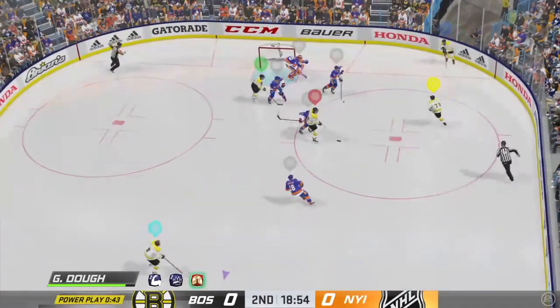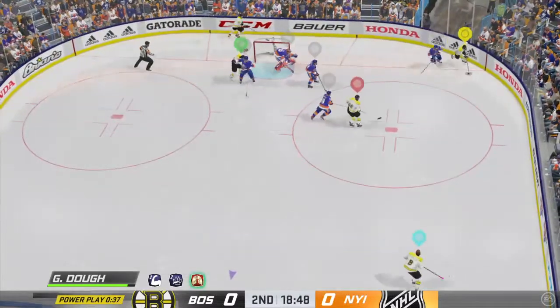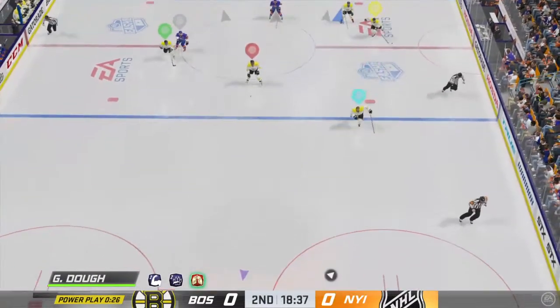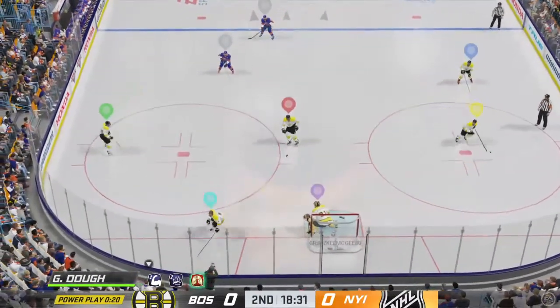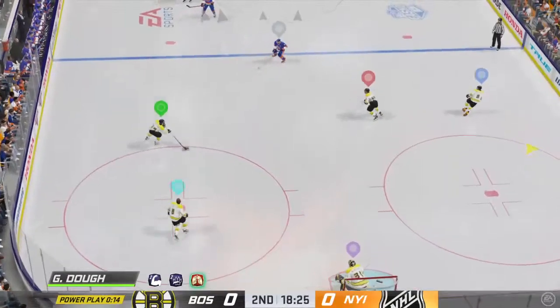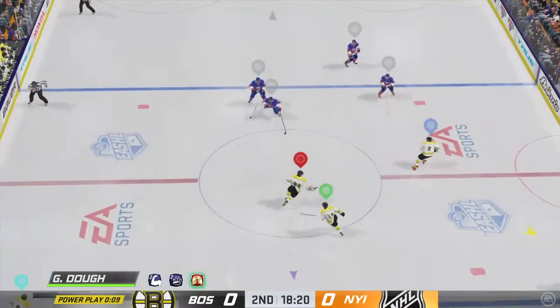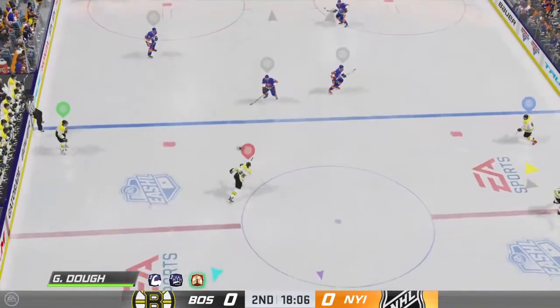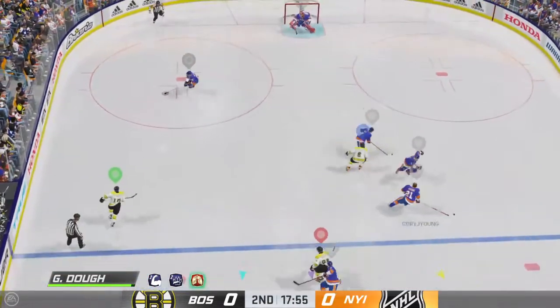Underway, and they take possession here inside the offensive zone. Along the half wall with the puck. Trying to get the puck out of his own end. And manages to clear the zone. Moves it to Green. And it's a quick pass to Johnston. Into the offensive zone. The Bruins' power play has expired. Both teams now back at even strength.